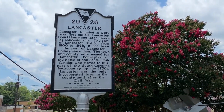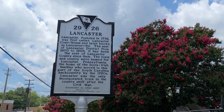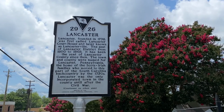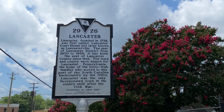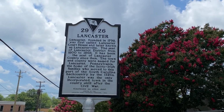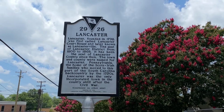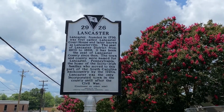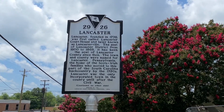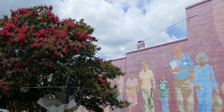Founded in 1798, first called Lancaster Courthouse, and later known as Lancasterville, the seat of Lancaster District from 1800 to 1868. It has been the seat of Lancaster County since then. The town and county were named for Lancaster, Pennsylvania, home of the Scots-Irish families who moved to this part of South Carolina, backcountry, by the 1750s. Lancaster was the only incorporated town in the county until after the Civil War. So it was a big deal. It should be a big deal today.